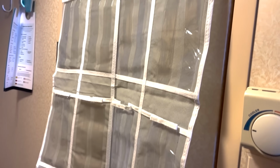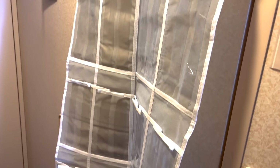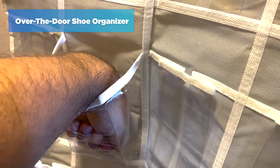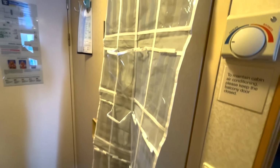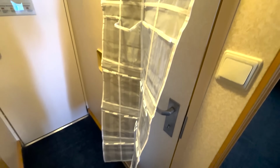Number 19, I put this on the list. I'm not sure I love it personally, but enough people like it, so I'm putting it on here anyway. And that is an over-the-door shoe organizer. Now, again, I don't buy this, but there's a ton of people who swear by these things, again, to help increase storage.